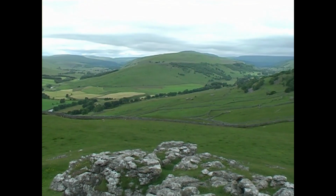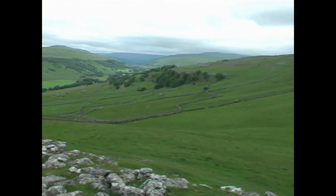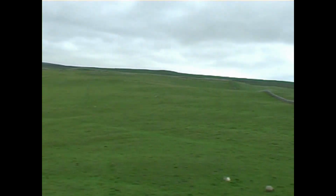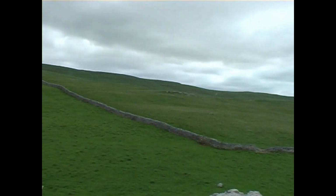Very, very windy. Well, this is really something, standing up here. That wind is very, very strong. Lucky I don't have far to get blown over. You can just see the river down below, and later on when we get to Kettlewell, about 3 miles further along, we'll be back down towards the river.